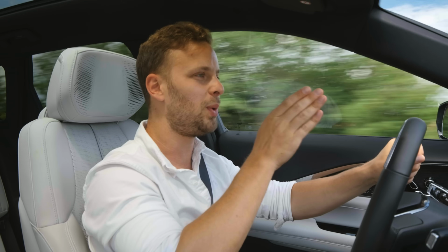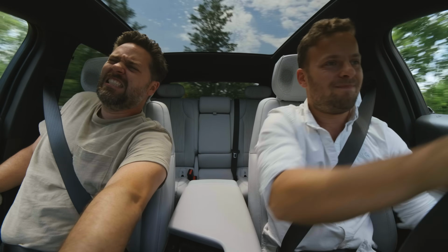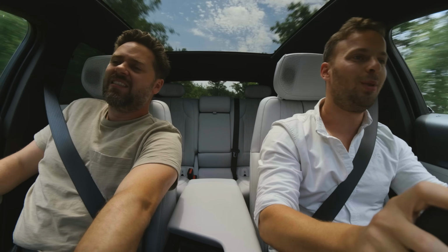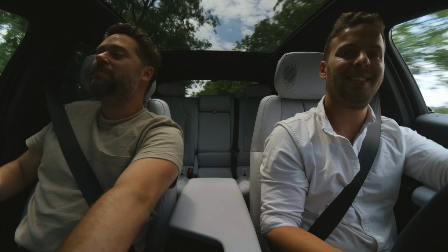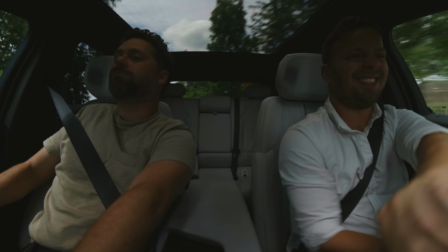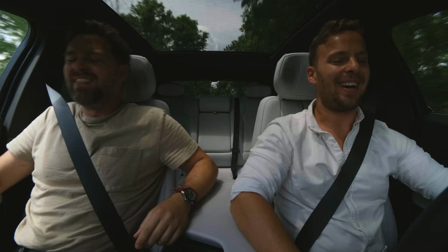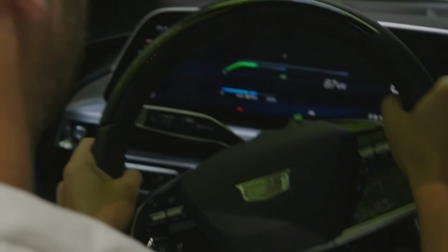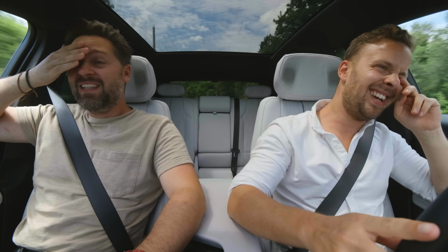See the corner, this corner... You're going in way too fast right now, actually. In a Marquee, you would do that with a lot more confidence. But in this... Jesus. It's quite fun though. The steering's very light. It does weight up just enough, but this thing's like a rolling physics lesson in inertia.